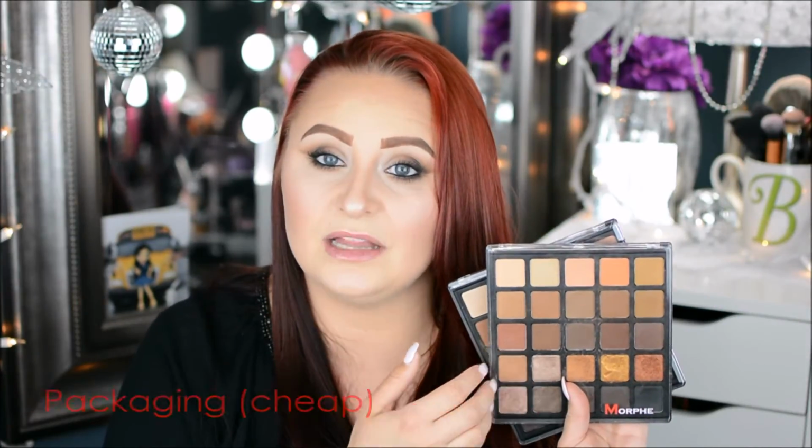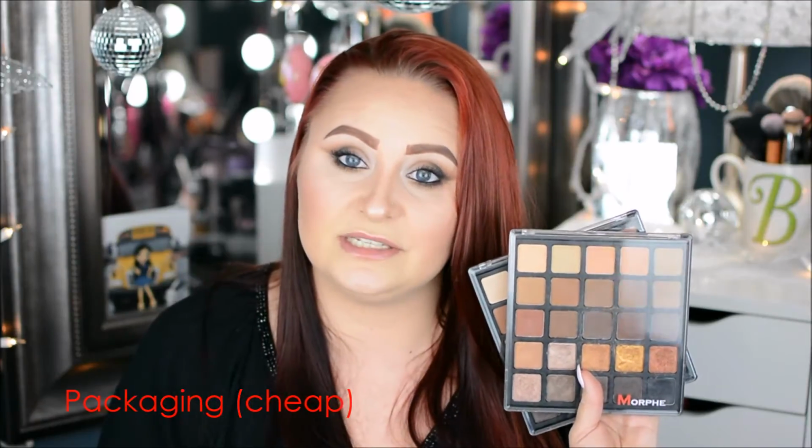They are plastic. They're kind of cheap, I guess, in a sense, but I don't mind them because they have this nice clear top so that you can see the colors that are inside, which is a total bonus when you have so many makeup palettes and you're just looking for certain colors and you don't want to keep opening a palette to see what's inside of it. I can just look and see what's in here. I love that.